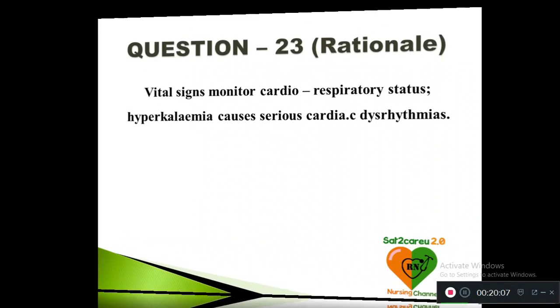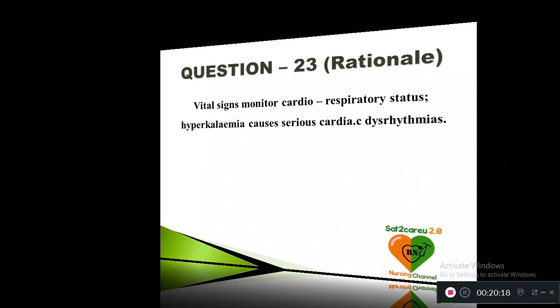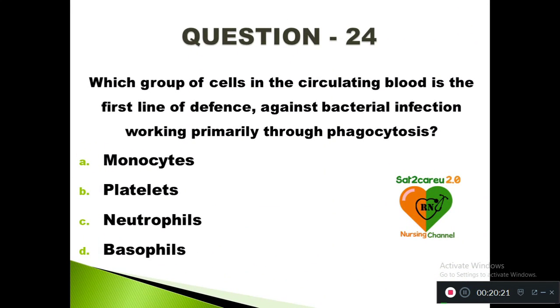The rationale is vital signs monitor cardiopulmonary status. Hyperkalemia causes serious cardiac dysrhythmias. Question number 24. Which group of cells in the circulating blood is the first line of defense against bacterial infections, working primarily through phagocytosis? Option A, monocytes, B, platelets, C, neutrophils, and D, basophils.